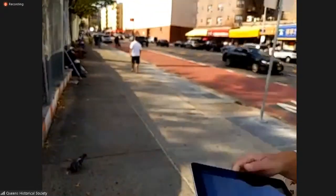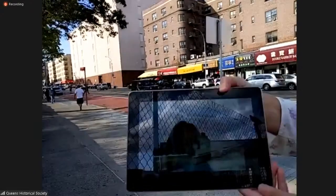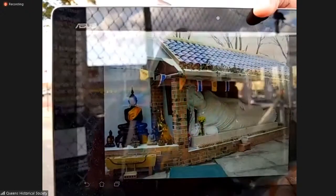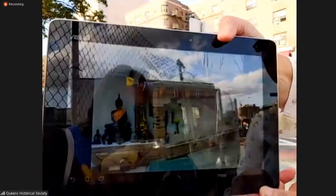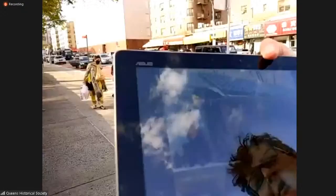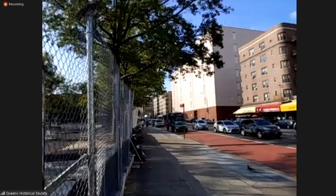And as I mentioned, you're welcome to go inside, but you don't even have to go inside because right outside there's all types of statues, including this very large reclining Buddha. I'm hoping you're all able to see these pictures. We're trying to photograph pictures on a tablet here, so there's a lot of glare going on.